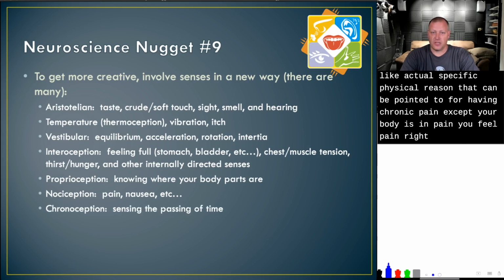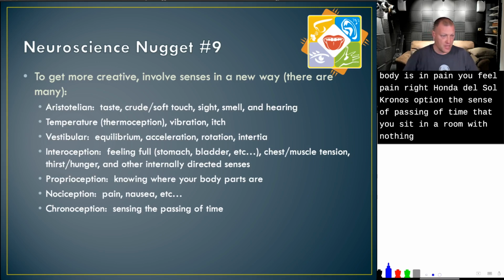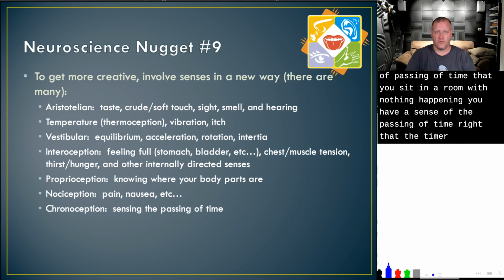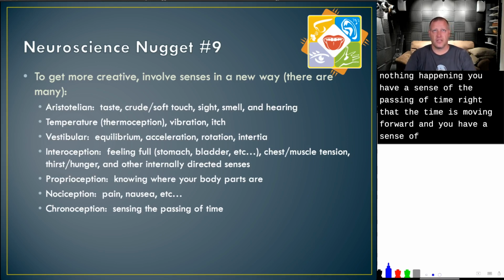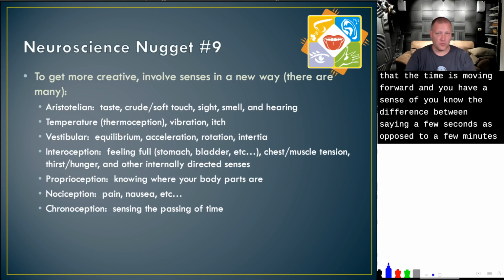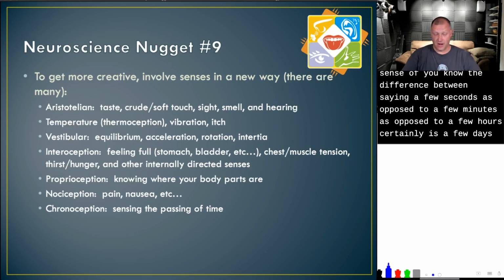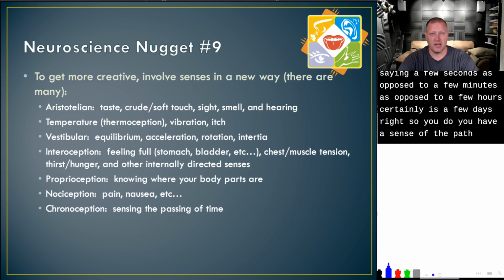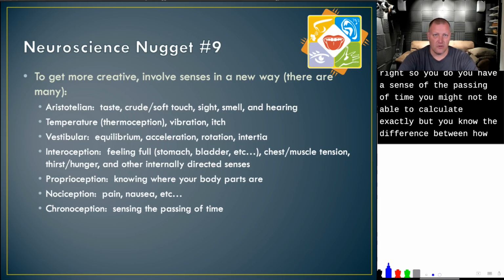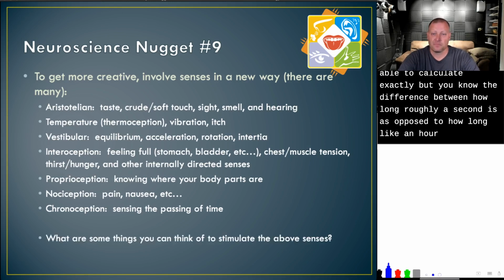And then there's also chronoception, the sense of passing of time. If you sit in a room with nothing happening, you have a sense that time is moving forward. You'd have a sense of the difference between a few seconds as opposed to a few minutes, as opposed to a few hours, certainly a few days. You might not be able to calculate it exactly, but you know roughly how long a second is as opposed to an hour, okay?